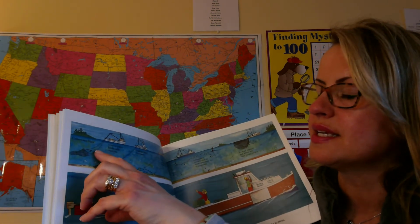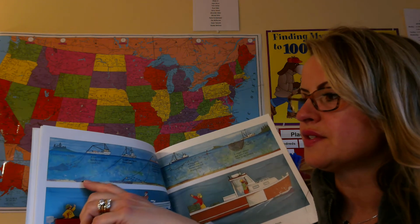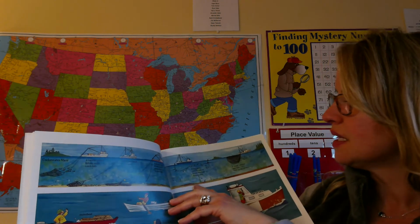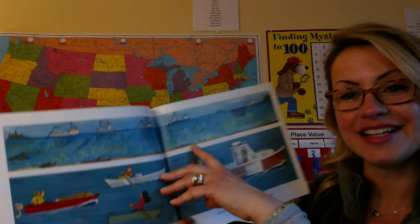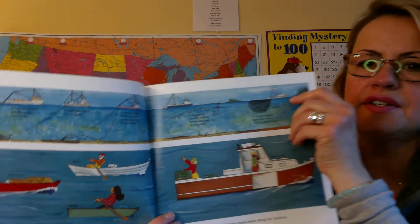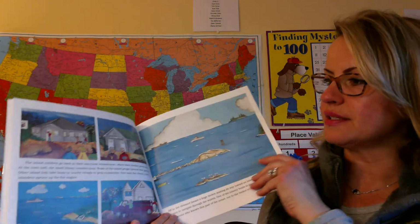So this is the underwater view here. This is a trawler pulling a fishing net to catch fish. A scalloper hauls for scallops at the bottom. A dragger drags its net over the ocean bottom to catch fish. A long liner catches fish on hooks attached to long lines. And a sea net catches fish with a net close to the surface. So if you take a peek at all of those different kinds of boats that work really hard throughout the year to catch fish for us.